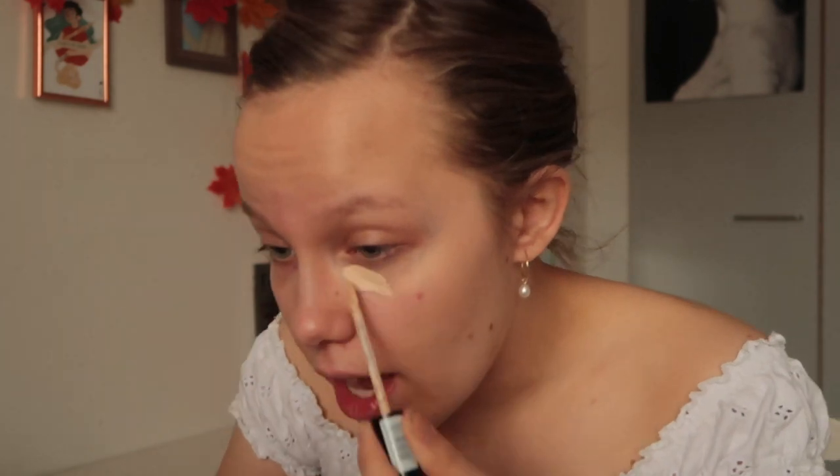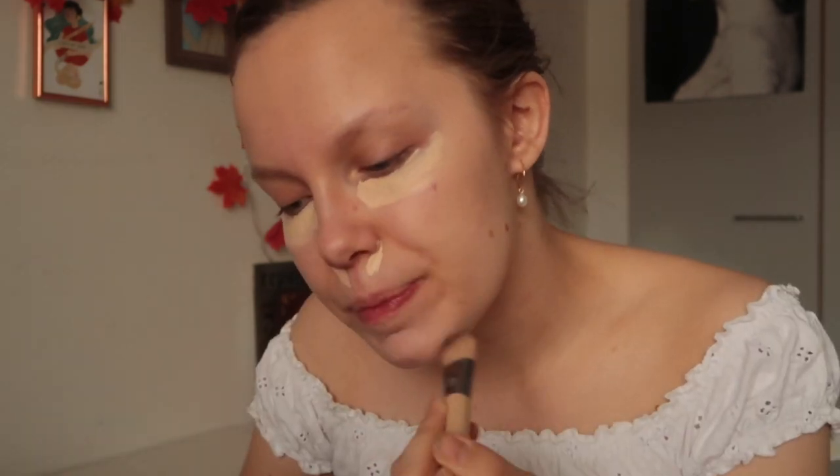Glasses are off, face is moisturized, and hair is up, so I can start. And I'm gonna start with concealer. This is the Catrice Liquid Camouflage High Coverage Concealer, and I'm just gonna slather this under my eyes, and then I like to put it around my nose and on my chin. Once again, I have no idea why, I just do it, and then we just blend.